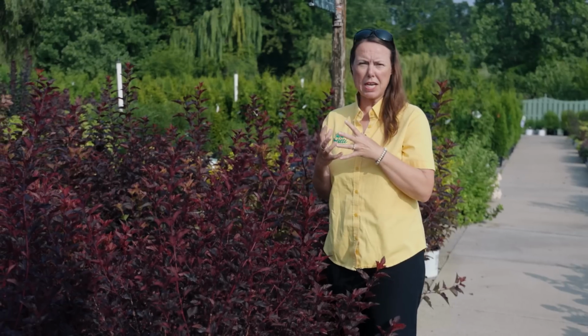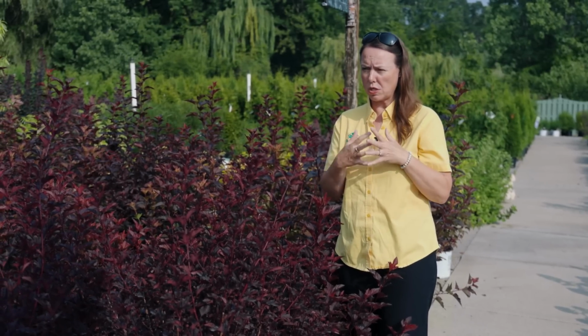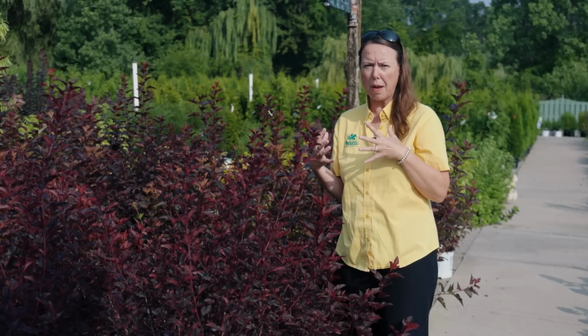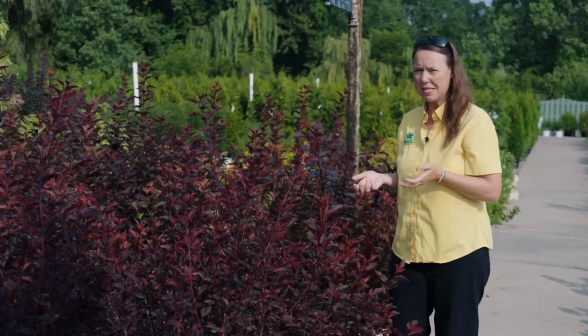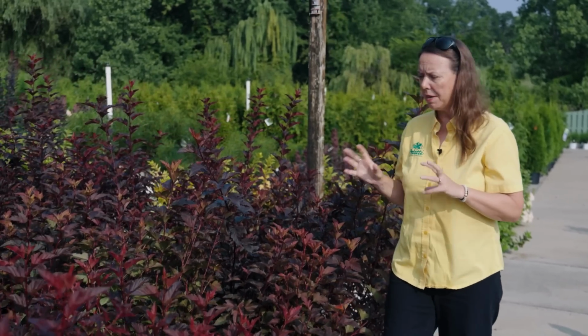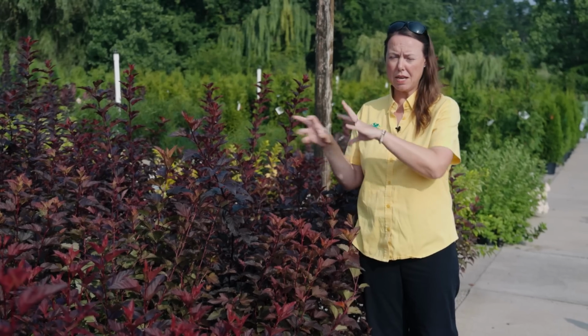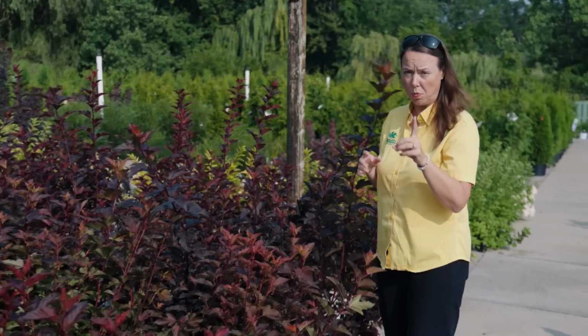So it really is a neat plant where you're getting color and texture three seasons of the year: spring, summer, and fall. So no problem with the Ninebark. Very easy to grow. Do protect it. I have seen some nibbles on it from deer, so just be aware that if you have a high deer traffic area, I have seen them go through and browse the Ninebark. So be aware of that.